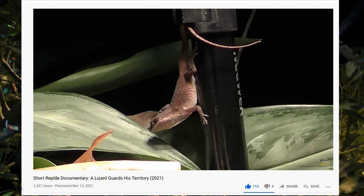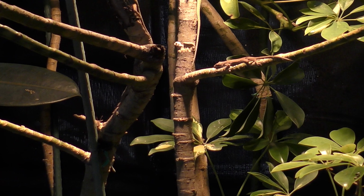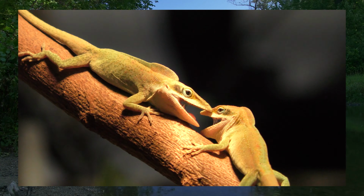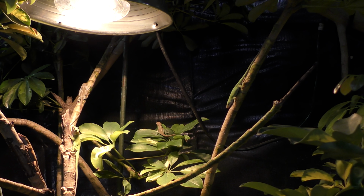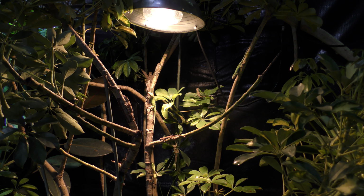Baratheon challenges every male that enters his territory, and in that video I mentioned that you don't end up ruling a long time if you challenge every male. That's how they wear themselves out fast. But Thor, he rules like a dominant green anole that's going to hold the territory for a long time. We're going to see an example of that right now.